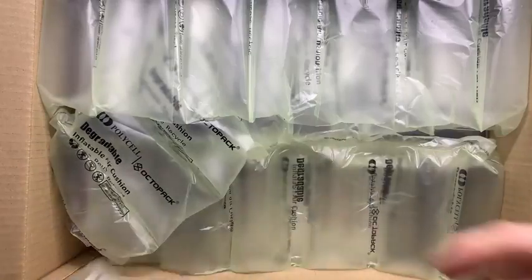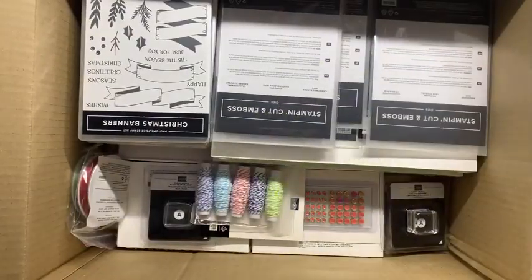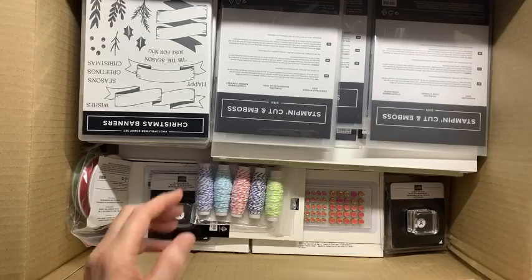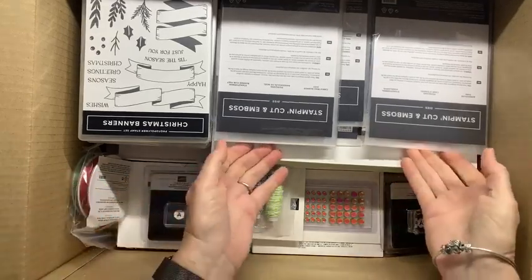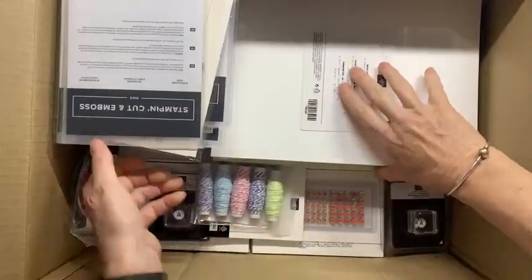So when you receive an order from Stampin' Up, you'll get these. It's always packed usually quite well with these lovely air cushions. I'm just going to put them out of the way. Now this is a bit of a mixed bunch order. I had to restock on a little bit of cardstock, but there's also some product in here that I can't wait to show you.